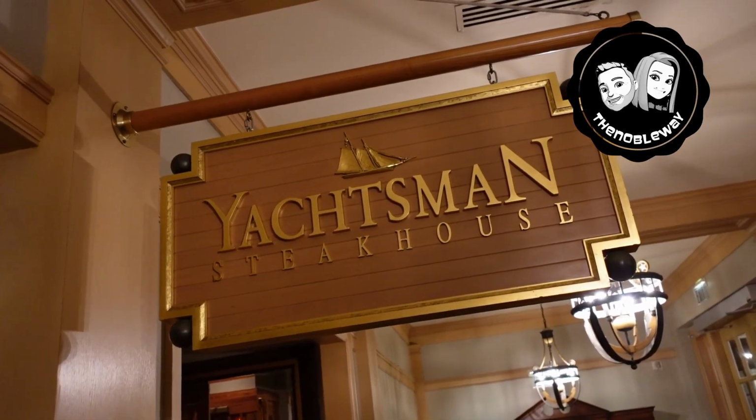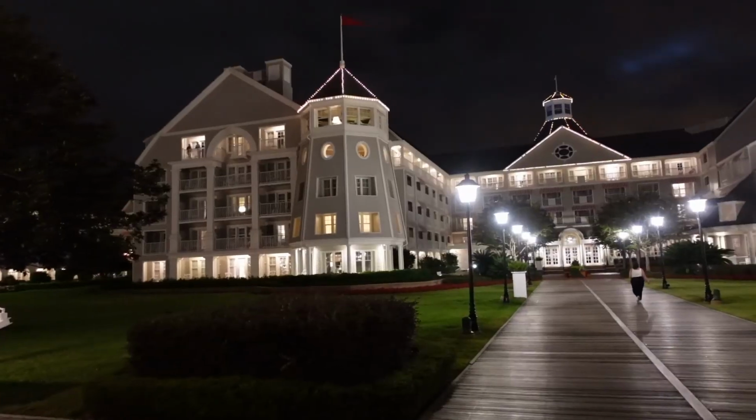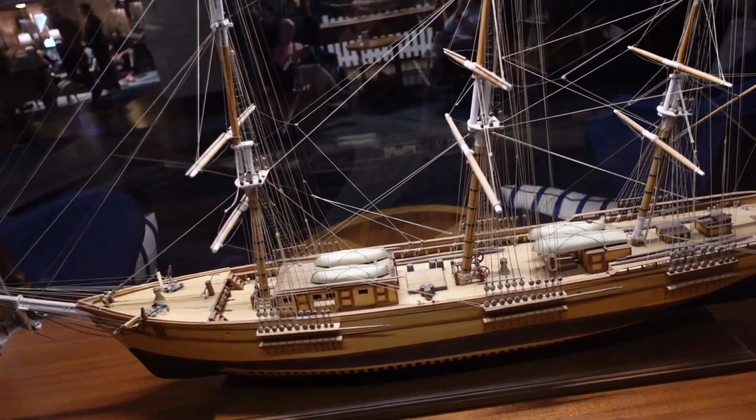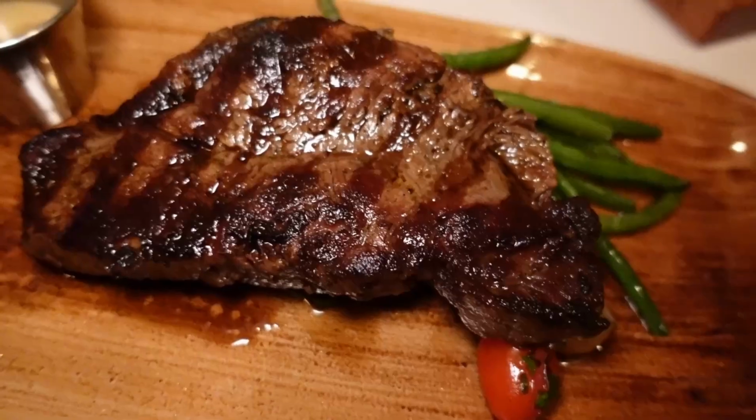Everybody, welcome. We are here today trying out the Yachtsman Steakhouse for the very first time. And it is at the Yacht Club Resort right next to Beach Club, right near the Boardwalk. It's called Steakhouse, so I expect there to be steaks inside, and I don't really know much else about it besides it looks expensive. So let's go give it a shot.